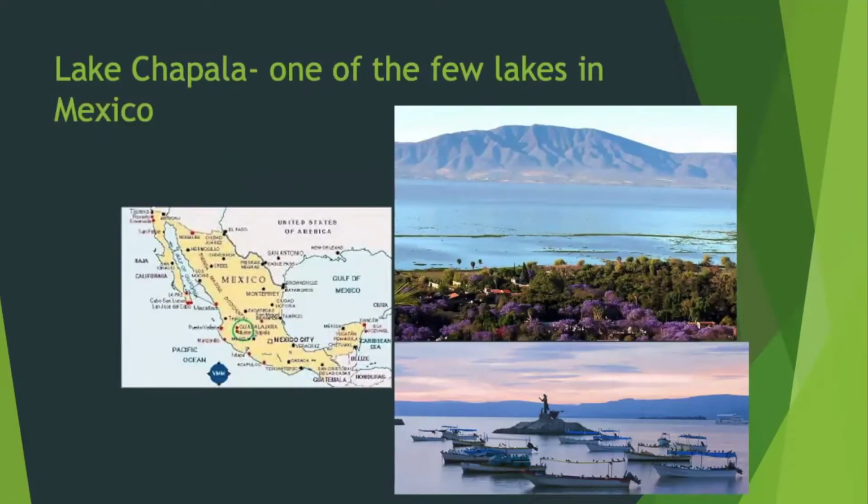Lake Chapala is in west central Mexico. It lies between the Mexican Plateau at 6,000 feet above sea level in the states of Jalisco and Michoacán. Chapala is Mexico's largest lake, measuring approximately 48 miles east-west by 10 miles north-south and covering an area of 417 square miles.